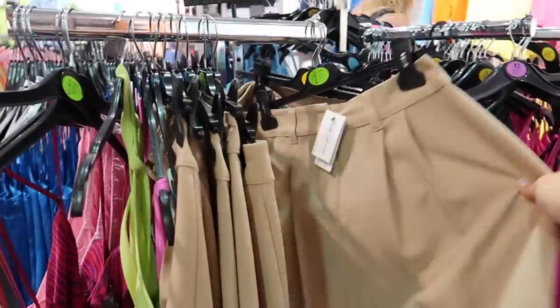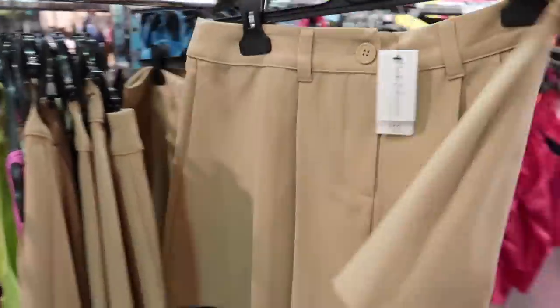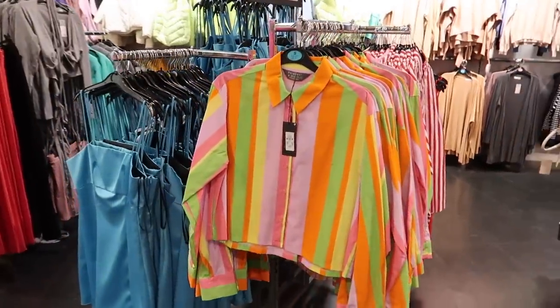This is a really nice little skirt from the Paula Echeverria range, but oh my goodness, is it a little skirt. That is so short, it's tiny. And then surprise, surprise, of course, this has gone into the sale as well.